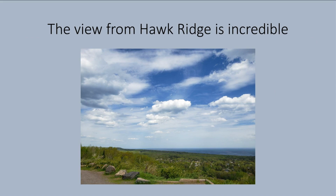So here's another view of Hawk Ridge, or from Hawk Ridge, I should say, looking up the shore of Lake Superior, looking northeast, if you will.